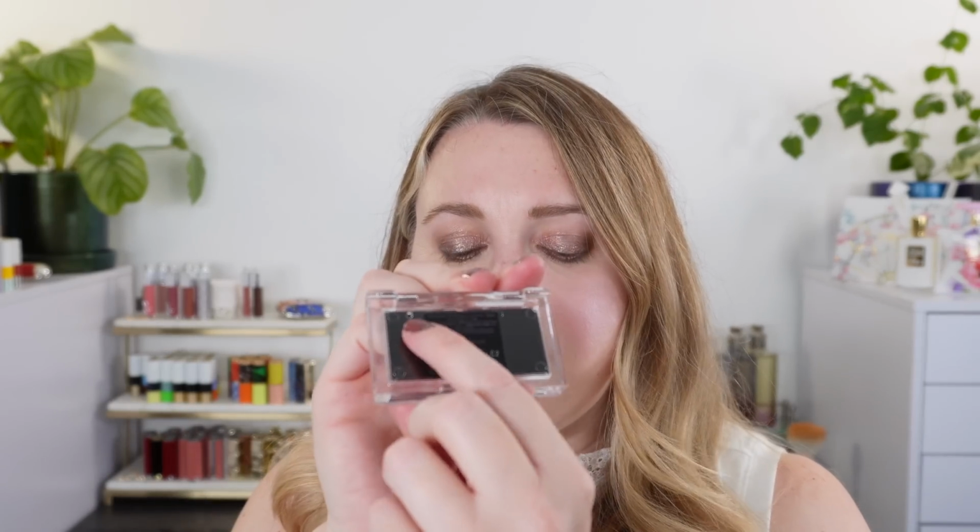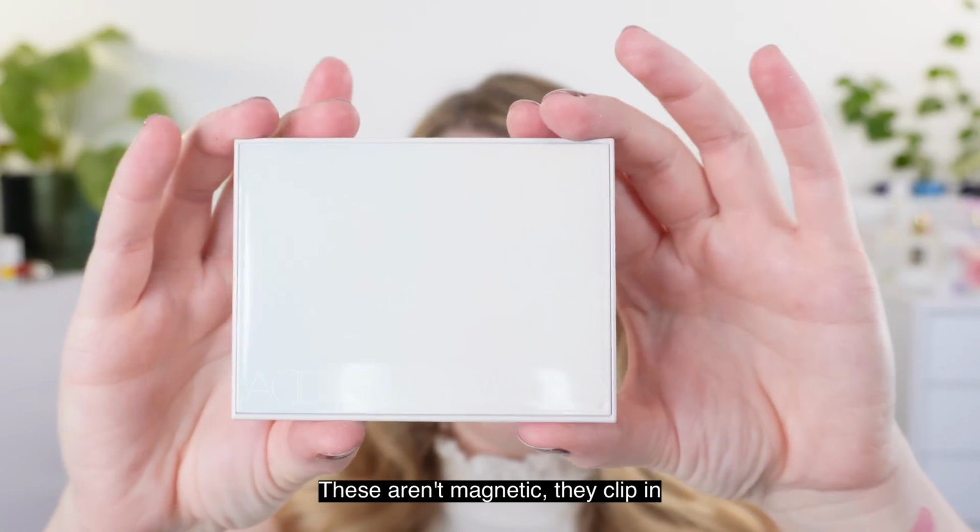Now I wanted to introduce you to the packaging here. This is plastic. You have clear lucite here. It does have the circle in the back where you can pop it out and make your own palettes. And they do sell palettes separately. So these are the limited edition palettes.